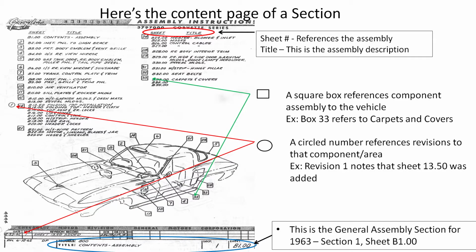Moving into the actual book itself, the first thing you'll come across in the section is basically a contents page. This lists all of the different types of assemblies that are going to be shown in the book. It'll point to the area in the vehicle where it's actually associated. If you come across a square box on the side that references a specific area, a circle indicates a change to this particular page.